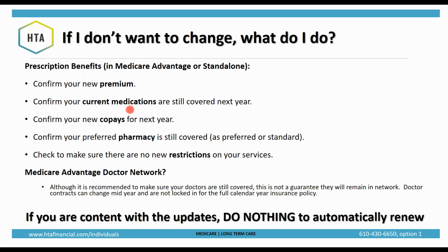So I'll give you a quick example. My father-in-law a couple years ago, and he knows better now, said, Tracy, don't look up my plans for me. I'm happy with my plan. Everything's covered great. I got $5 co-pays on all my meds. Everything's good. Well, I know better than that. I checked his plan behind his back anyway. I mean, he knows I did it. It was okay. He gave me permission. But I said, I'm going to check it for you anyway.